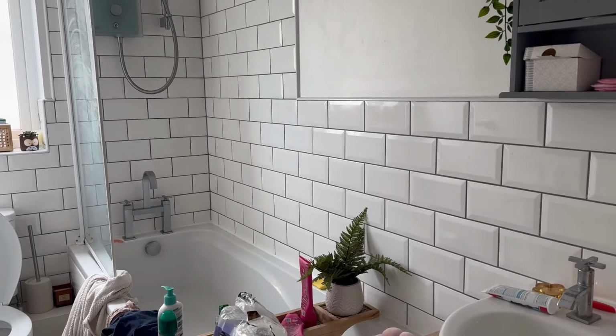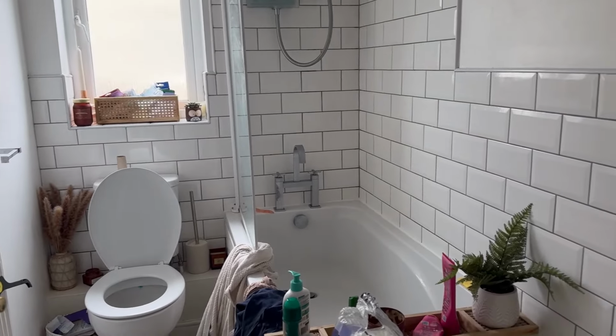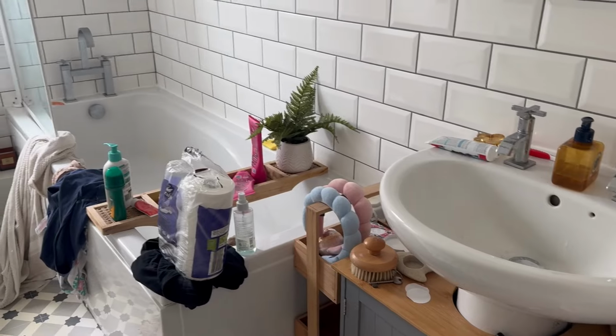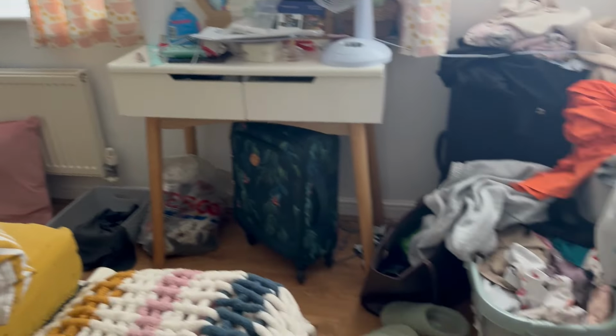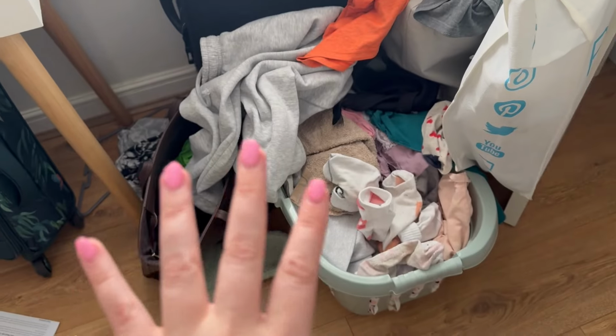For total transparency, this is what the bathroom looks like at the moment. It's a bit of a mess, so we need to tackle this first. And then the bedroom, which, dare I say, is actually worse. This is all clean clothes that need to be put away, but there's just stuff everywhere.